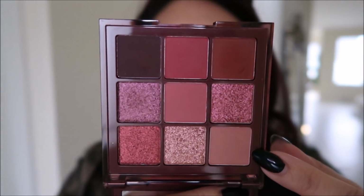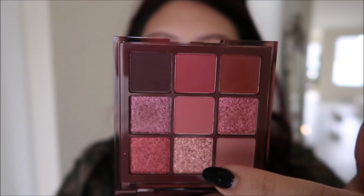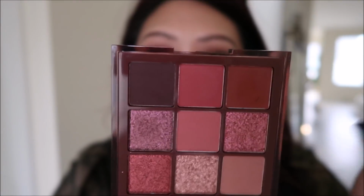So on the eyes, I have the Huda Beauty Nude Rich palette. I picked up medium and rich. I figured the light one, even though really pretty and had really gorgeous shimmers, I wouldn't reach for it. I don't go for a nude pastel, even though the purples were really pretty. So today I have this shade on, this shade, this shade, this shade. I didn't do any of the shimmers. So 4 of the mattes. And I think it is very pretty.